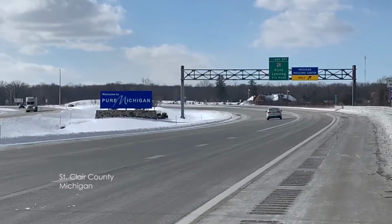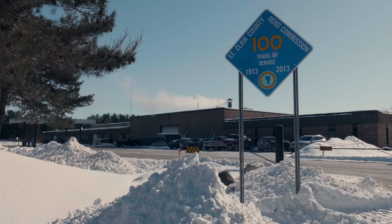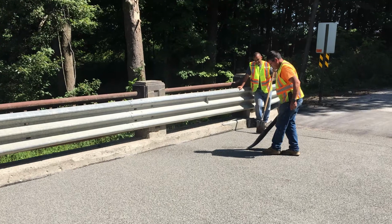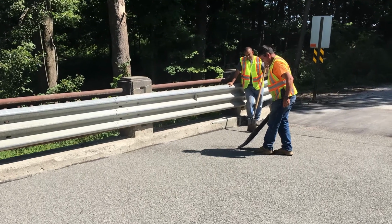Bridge preservation isn't just a focus for many states. Local agencies are also making it a priority. St. Clair County, Michigan started with a two-man crew and a foreman in 2016. It was kind of a trial run for me for our first year, and then our managing director liked what we were doing and wanted to take it to another level, so we added 2 more guys to our crew.